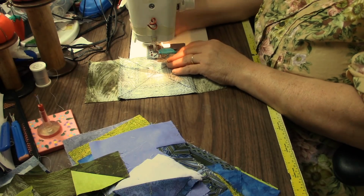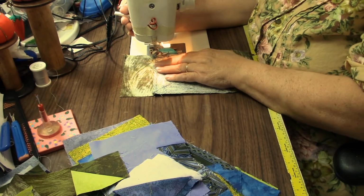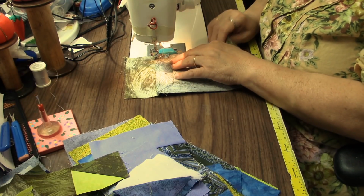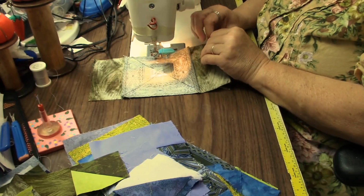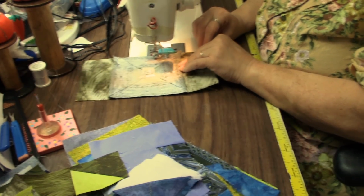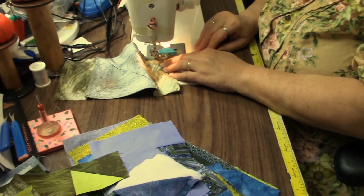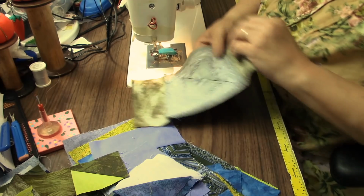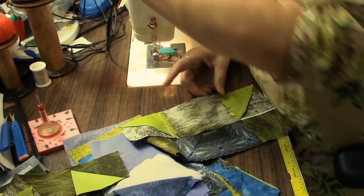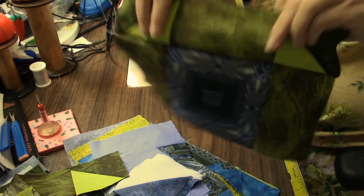I'm going to back up just a second. I see that I got a little off, and I don't want to have to worry about that later. I'm trying to stay right here on my quarter of an inch. All right, now I can lay this down and sew off. Now let me show you. Let's see how we did. We butted those seams up and we pinned. Let's see what we've got.